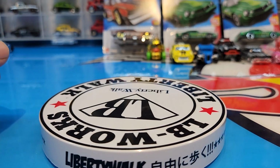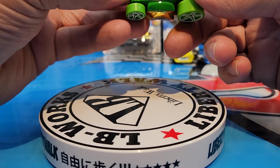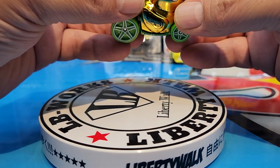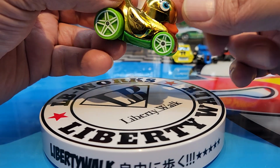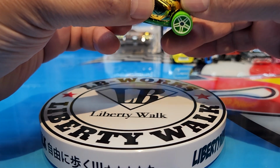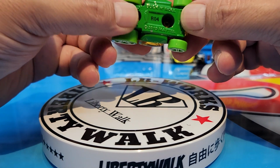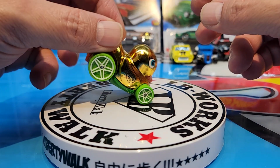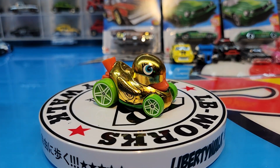Next we have the Duck and Roll. Yeah, the Duck and Roll, guys. In this gold color. And you know what? The gold part is the metal piece to this. Or am I wrong? No, sorry, I'm wrong, guys. I felt heavy. Thought I had a plastic base, but this has a metal base. And the duck actually is plastic. Right. Anyways.